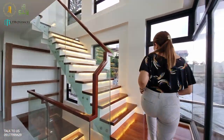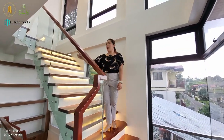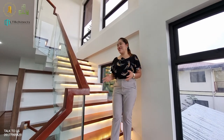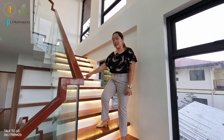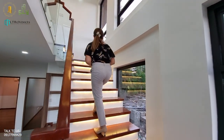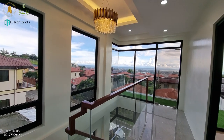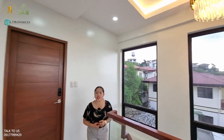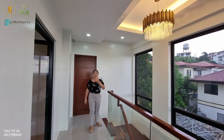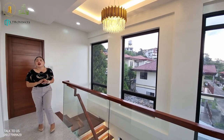So the same with the downstairs staircase, we're also using tempered glass here for the railings, and for the handrail we're also using mahogany wood. And LED lights just beneath the stairs. And the floorboard is also made up of mahogany wood. And here on the third floor, we have a beautiful chandelier over there, which we will be using especially at nighttime. But during daytime, you don't need to use that one because the fixed windows allow the natural light to go inside this third floor.